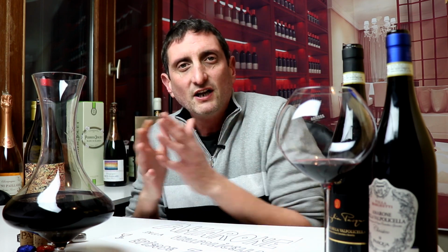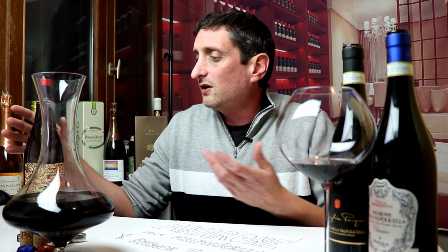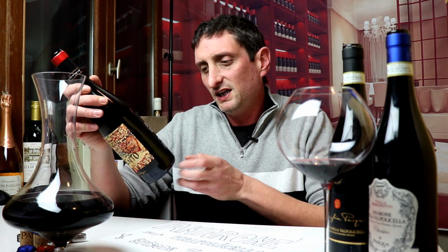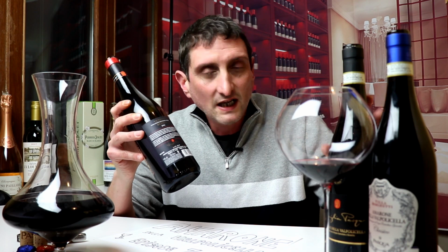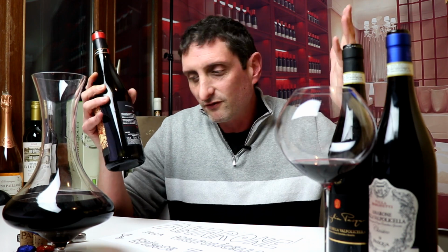This is kind of a take on a mild and fruity expression of Amarone without the immense, a bit overwhelming body of some Amarone. It actually has a little bit less alcohol as well. Amarones tend to have very high alcohol. This is 14% only, while those are 15%.